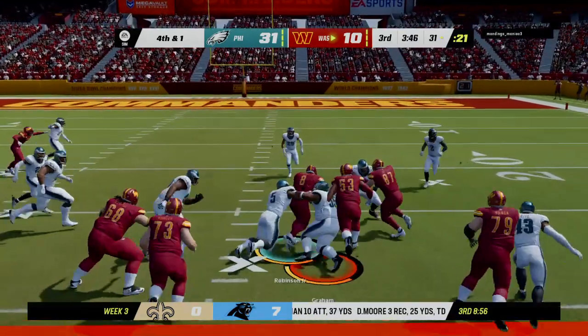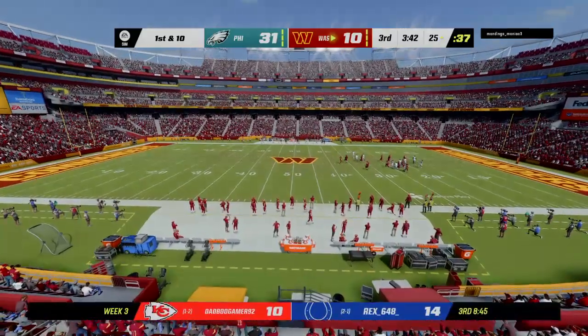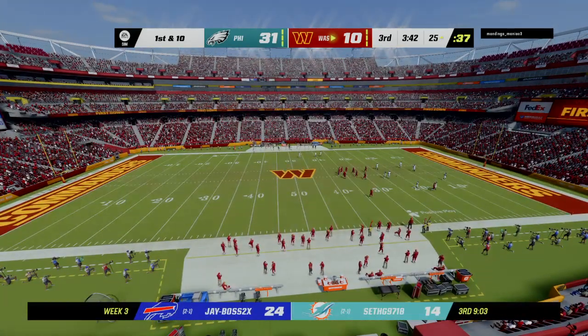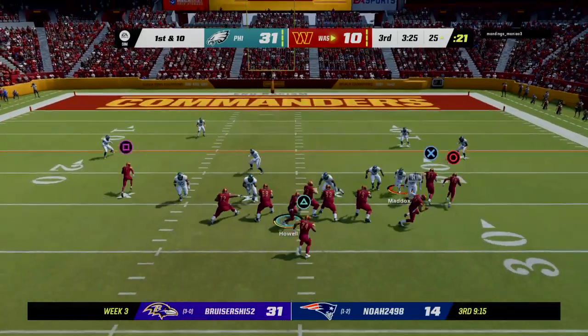They'll run for it with Robinson. And he's able to get the first here as he's taken down at the 25. Well, we kind of looked at each other as they decided to go for it. But in the end, great execution, a 6-yard gain, and it all works out. So they get the conversion on fourth, and now from the 25, they operate with a first and 10.